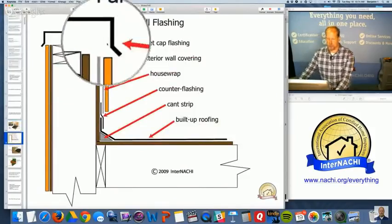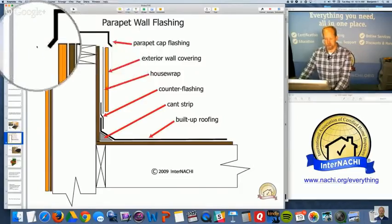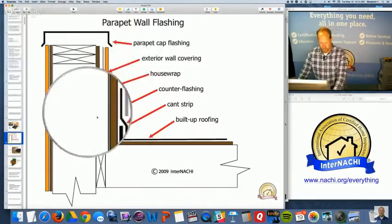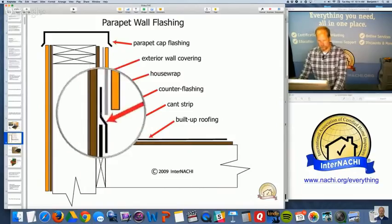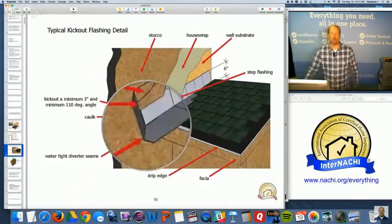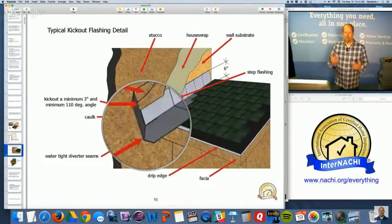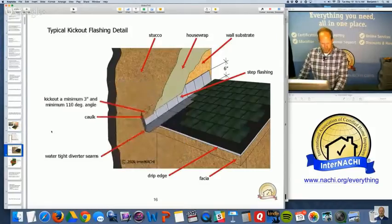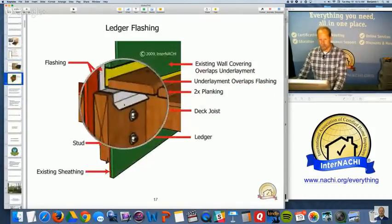And there's the extended flashing at the head wall, where the roof meets the wall. There's some flashing at the top, where the protruding lip comes out so it drips away. And there's the cant strip, and then the flashing and the counter flashing. Kick-out flashing: I don't care what exterior wall covering or wall finish there is, vinyl, aluminum, especially stucco, you need a kick-out flashing. I think we all went through that problem many years ago. Everyone should know that by now.